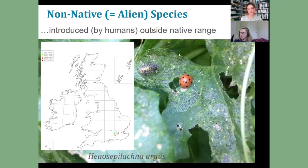I think it's really good just to be very clear on the definitions, and non-native species are those species that have been moved from one part of the world to another by humans outside of their native or their natural range. And I often use ladybird examples to illustrate these definitions.